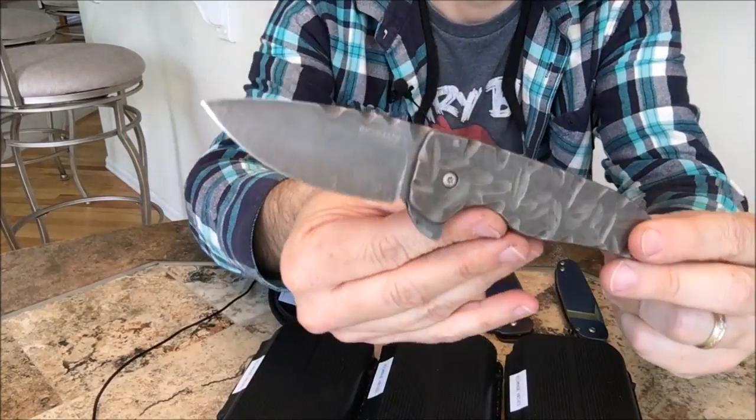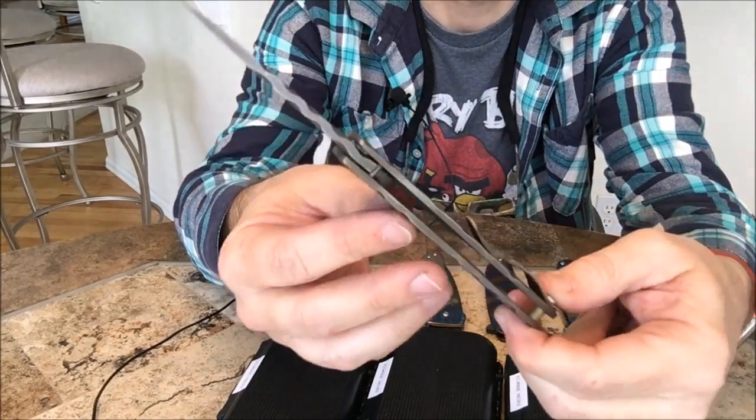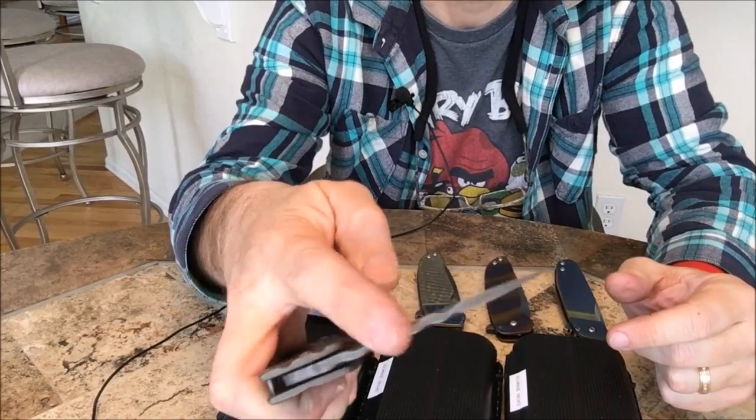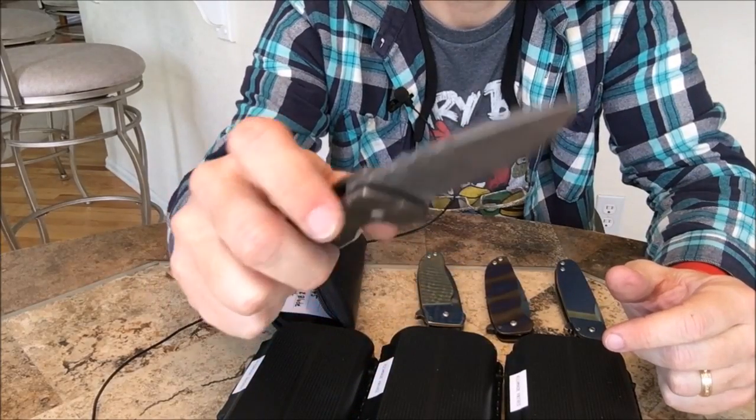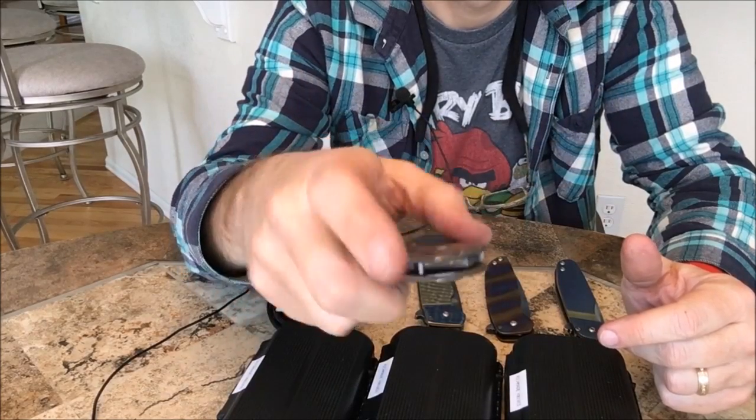Okay, so these are all flippers. Every knife I've made here is a flipper. I'm partial to flippers. I'm not a big thumb stud opener guy. I prefer flipping knives just because I like how easy it is to open them with one finger.